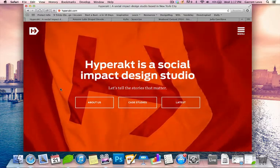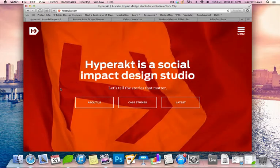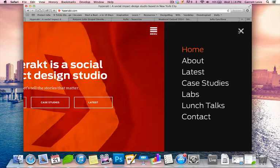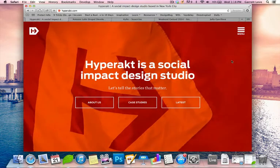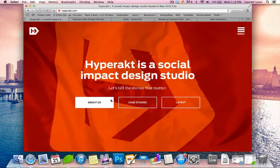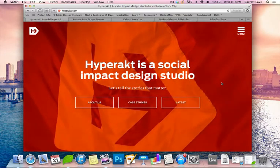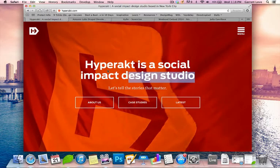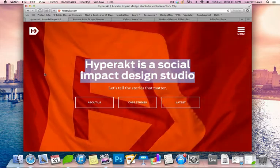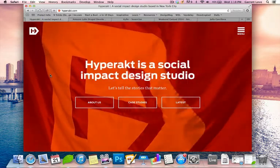But other than that, they don't really have that much. Yes, they've got their logo in the upper left, and they've got the menu, which as I clicked on before, you noticed, leads to their navigation bar on the right. But other than that, they really don't have that much. They've got these 3 buttons here with the About Us, the Case Study, and the Latest, but really what they've got going on here is big text with their font of choice that states what they are and who they do, what they do, or who they are.